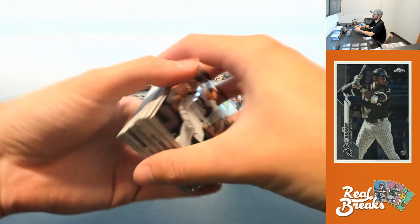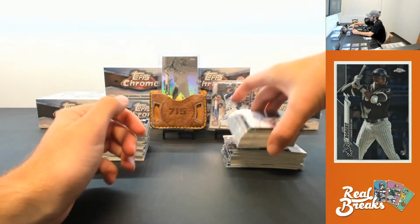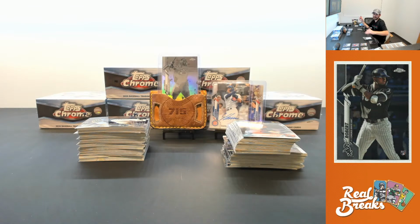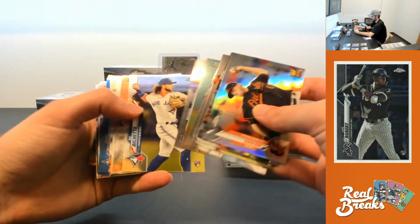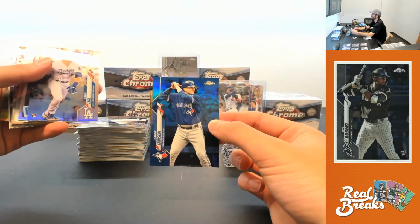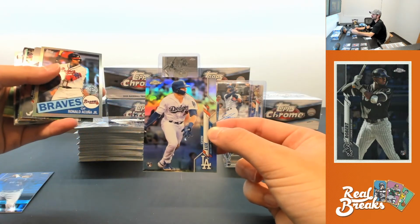Alright, box number 2. See if we can get close to that first box. Michael Brosio. I think it's actually Brousseau. Base auto going to the Rays. Rays to Bill Davis. Bichette base, Blue Jays. Danny Jansen blue. Oh yeah, look at that, excellent. Danny Jansen blue is out of 150 for the Blue Jays. And a little Gavin Lux refractor. Go to the Dodgers and Christopher John Greenwood.